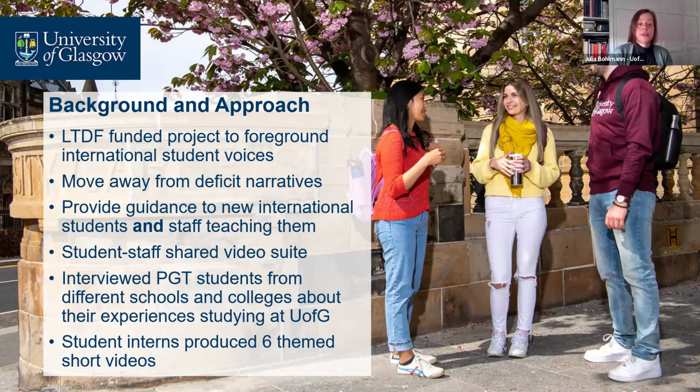We know that this very compressed timeline can amplify transition challenges students might experience when coming to the UK. And this we wanted to make staff teaching them aware of. However, we also wanted to avoid any deficit narratives circulating about international students. It was therefore important to us to let the students speak for themselves in video recorded interviews. But avoiding our own biases went further than that.